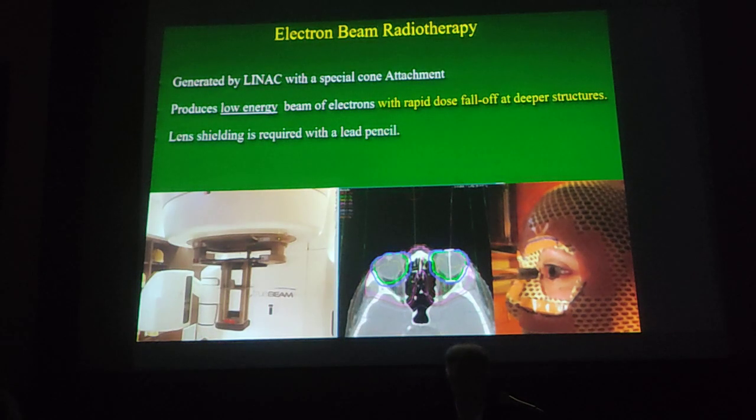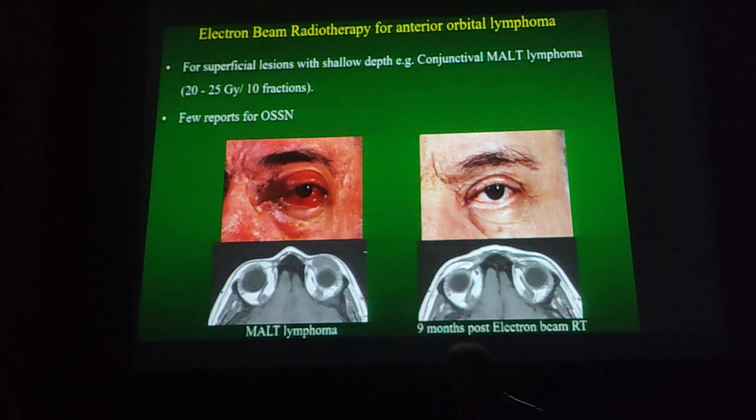Electron beam radiotherapy: the same machine that produces the photons can have a cone attachment to release electrons instead of photons. The electrons are of lower energy, and because they are subatomic, charged particles, they can behave similarly to a proton beam, but they are much lighter. So you need a tumor that needs low energy and is superficial. The tumor that's most suitable for electron beam is lymphoma. When you have a lymphoma involving the conjunctiva and anterior orbit, electron beam would be an ideal treatment because it requires very low energy, 20 to 25 gray over 10 fractions.